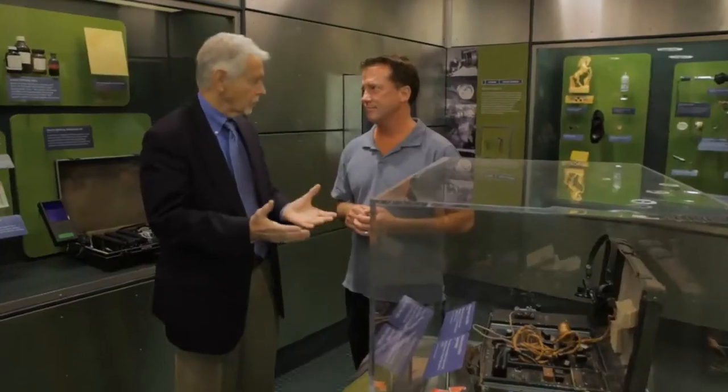How long does an artifact have to be out of service before it can come to the museum? Obviously, we don't want to see all the latest, greatest stuff here. We use our own judgment in what we're putting out here. Everything you're seeing in here has been described in the literature and the photographs.